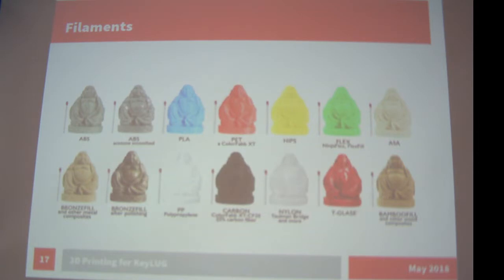This is PET, the one beside it, but those two are almost the same, except PET is a little more forgiving than ABS. So I can use cheaper equipment to print it and still get hard materials. And that's why this is winning out.